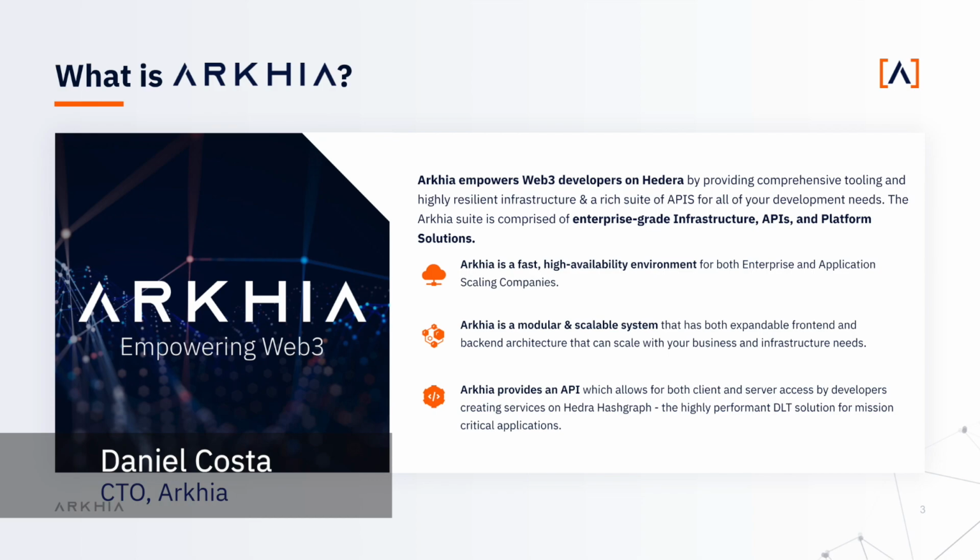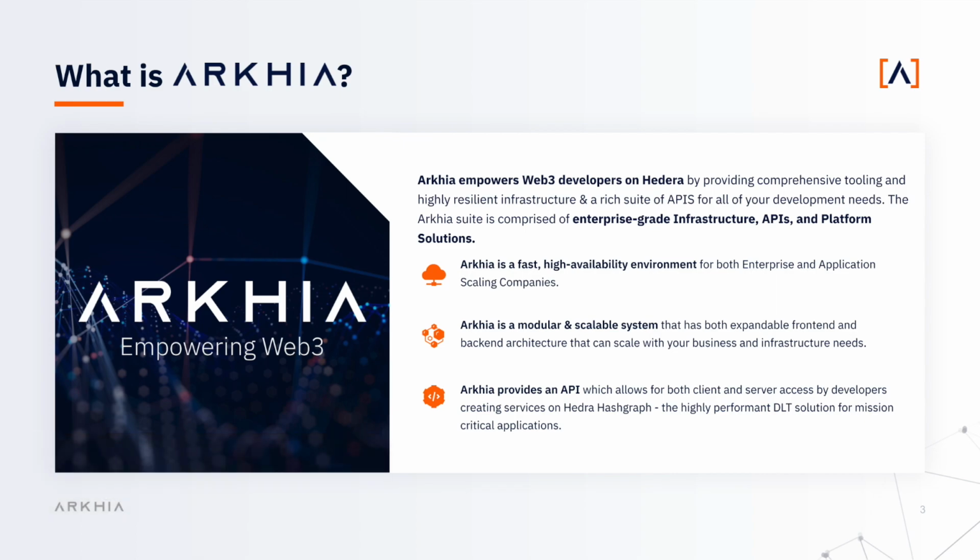Let's get started then. What is ARKHIA? Why is it of interest? And why would you want to know more? It empowers Web3 developers, and we have comprehensive tooling, infrastructure, and a rich suite of APIs for your development needs.